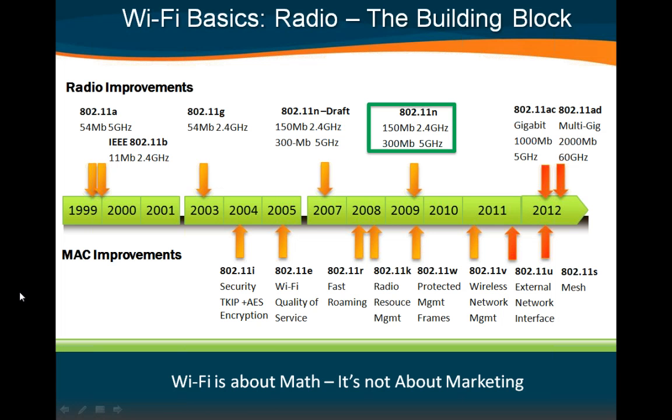Now, that 150 is also a number you should take into consideration, because you'll get that type of speed if you're standing right next to the access point. Any type of distance away, any type of wall in the way, you're going to see that number typically cut in about half from a throughput perspective. We've done some extensive research with pretty much every solution out there on the market to look at those actual throughput numbers. So again, these are things you need to look at when you're designing a network for capacity to support all these devices that will be coming into your network.